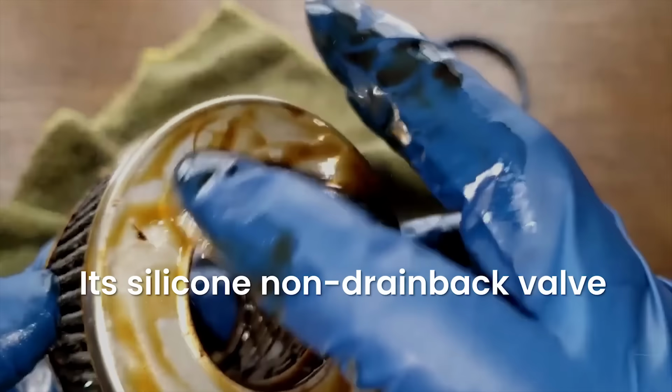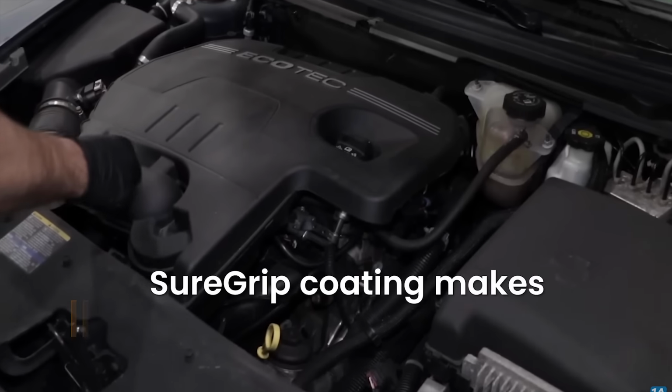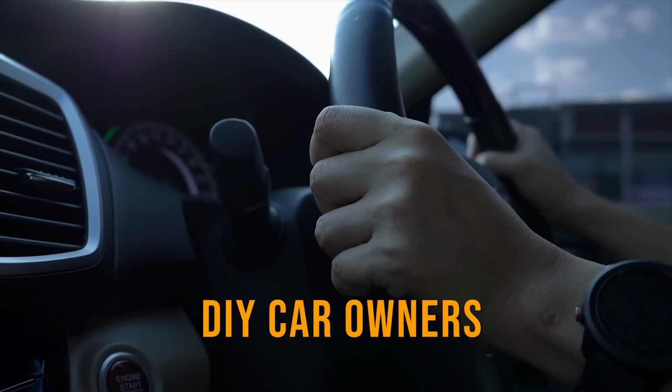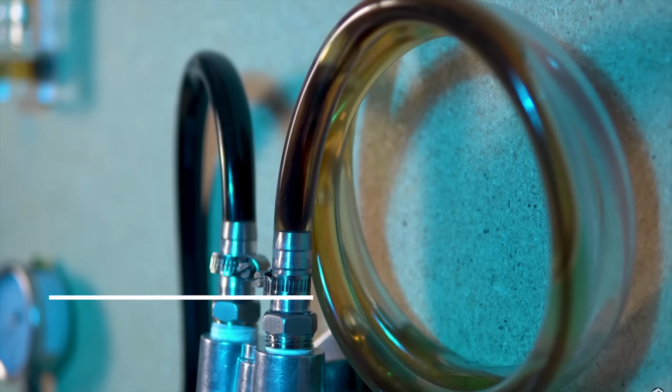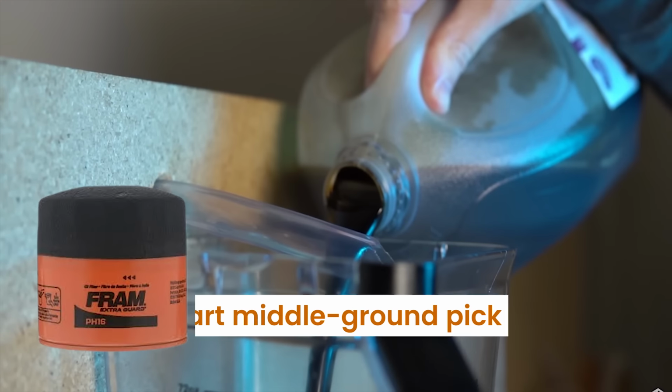Its silicone non-drainback valve provides superior startup lubrication, and the SureGrip coating makes installation clean and easy, especially for DIY car owners. At around $8, you get outstanding performance for the price, strong filtration, extended protection, a very smart middle ground pick.